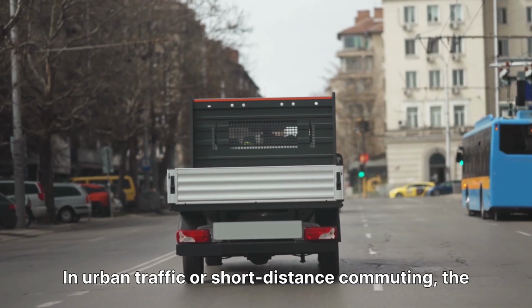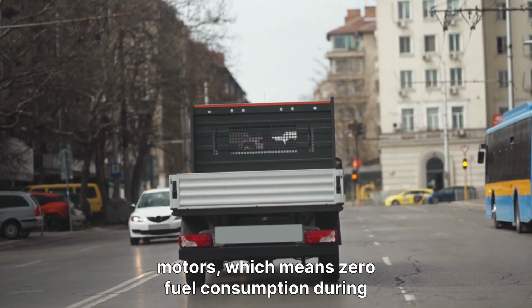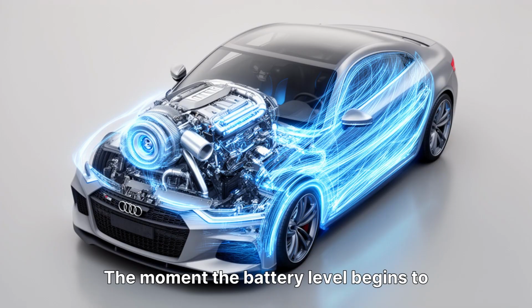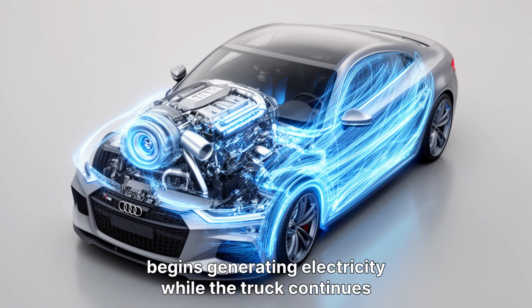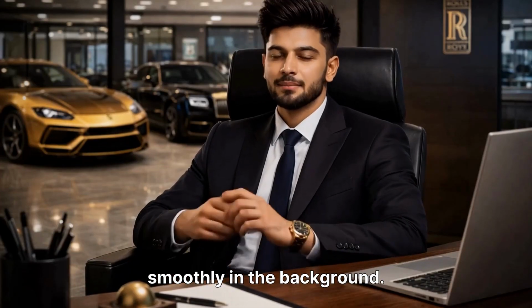In urban traffic or short-distance commuting, the vehicle can move using only the electric motors, which means zero fuel consumption during that time. The moment the battery level begins to fall, the turbocharged engine activates automatically and begins generating electricity while the truck continues driving. From the driver's perspective, the transition happens smoothly in the background.